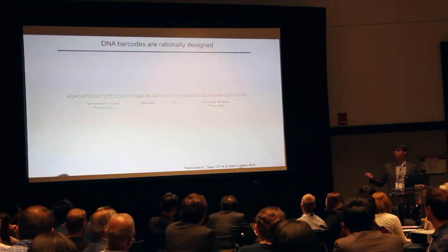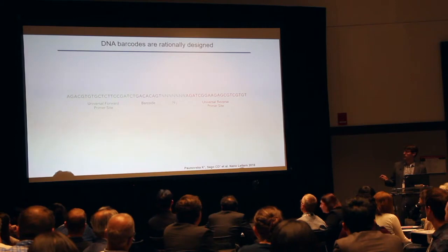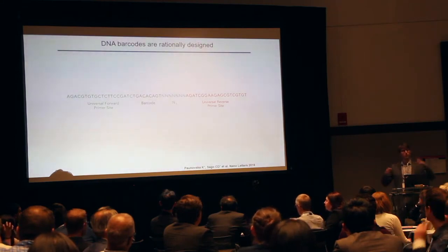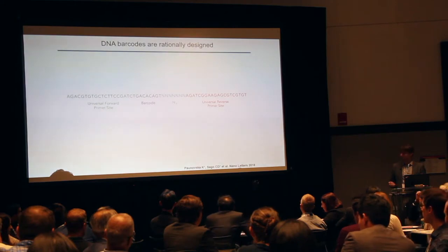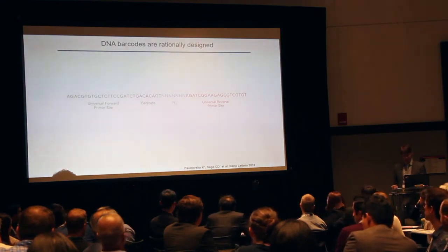So you don't need to have a big, long DNA barcode. In fact, what you need is a universal site here and a universal site here so that you get unbiased PCR amplification. So if you run into a DNA barcoding technology that does not have universal primer sites, run away, because you can't guarantee that the PCR amplification is going to be even, your data are going to be biased, and everything's going to come out dirty. We've actually improved upon this barcode design pretty significantly, and I'll talk about that in just a second.